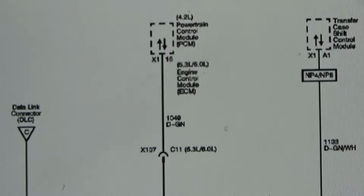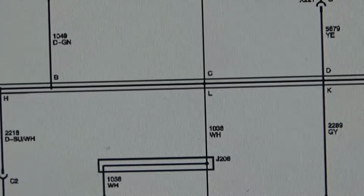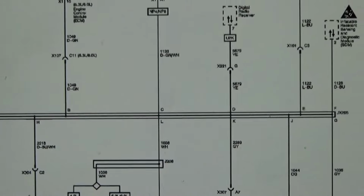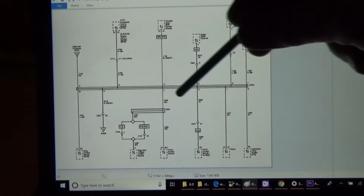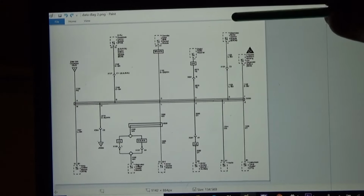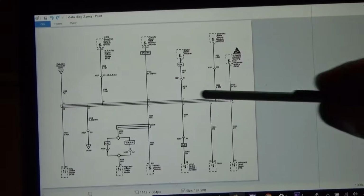Then you have your power control module meeting up on B. Transfer case control module meeting up there on G, I believe it is. And then we have a HVAC control module meeting there on L. So essentially, all your control modules are going to meet up on a single wire network. Okay? So if anything were to go wrong on this network, and say short the ground and pull it low, like I believe we're seeing, or high, you would see this network go dead.